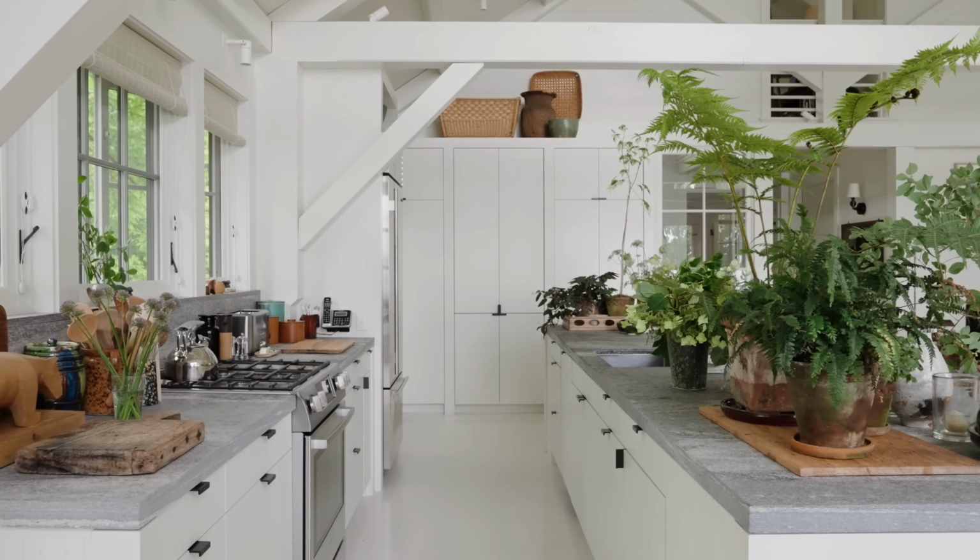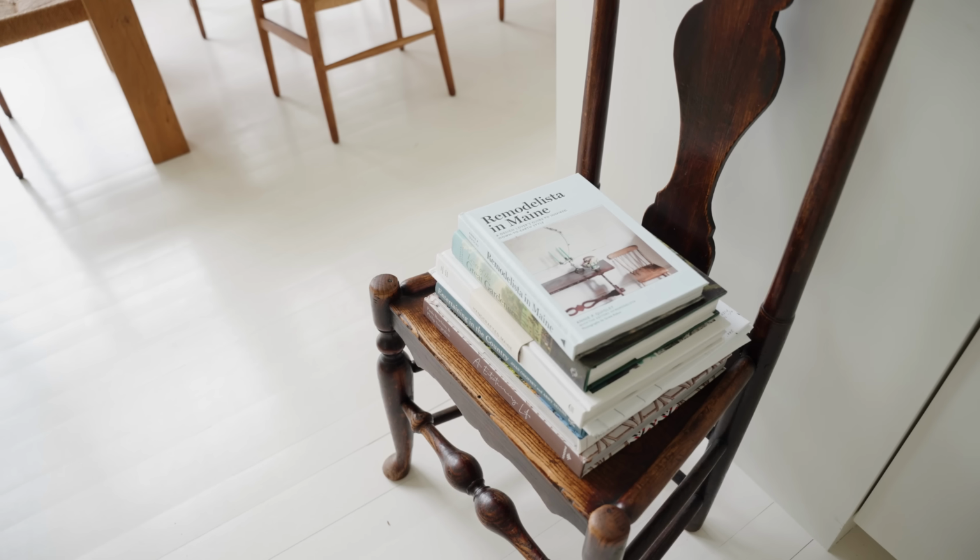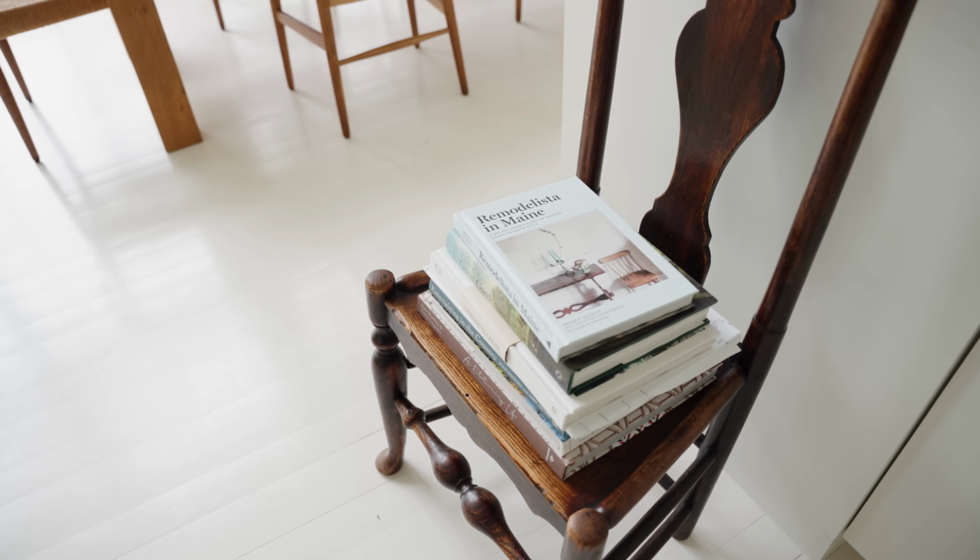So by placing the kitchen island running long ways in the room, it helped to make some sense of division between the kitchen side of the room and the living side of the room. And then it created a kind of L in the floor plan, so that we had a nice spot for a dining table off at this end, which is right next to the windows looking out to the water.